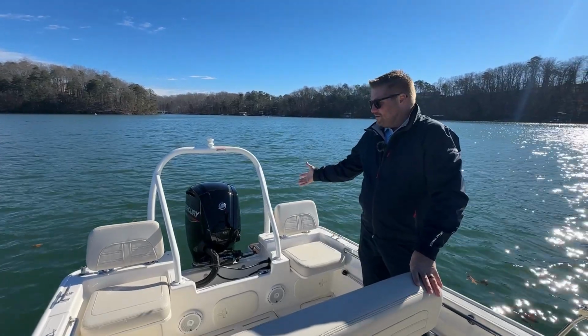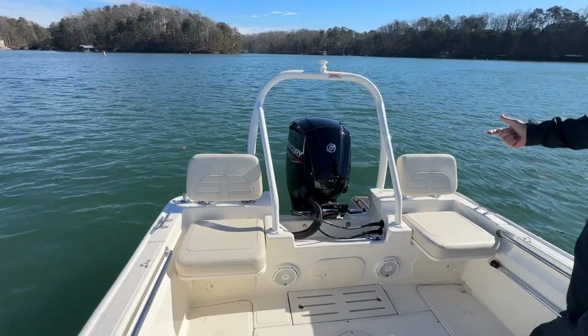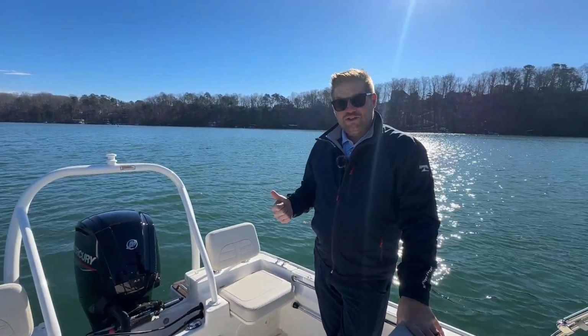The boat also has the ski tow bar, so you can do water sports, fishing. Really, this is probably one of my favorite Boston Whalers out there. Comes with a factory matched trailer as well.